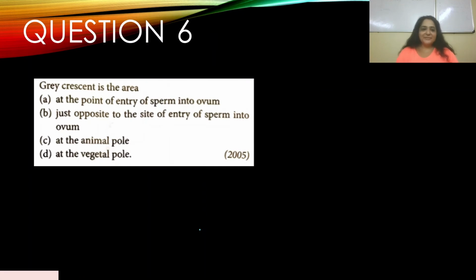Okay, so question number 6. Gray crescent in the area. Okay, and this appeared in 2005. A, at the point of entry of sperm into ovum. B, just opposite to the site of entry of sperm into ovum. C, at the animal pole. D, at the vegetal pole.